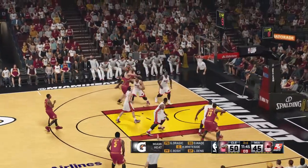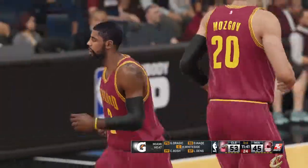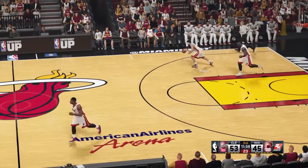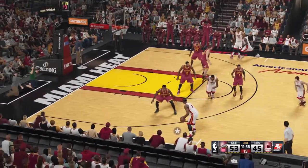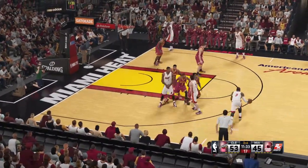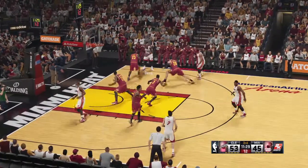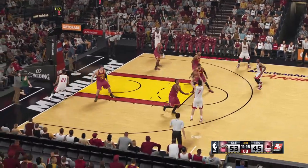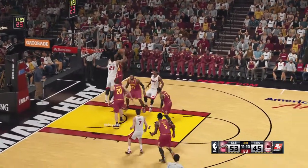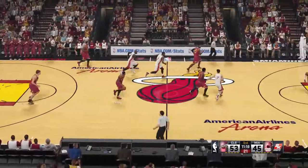On the perimeter, Wade and Deng. Chris Bosh is out there with Whiteside, and it's Dragic in at the point guard. So that's who Eric Spoelstra starts the second half with. The Cavs just never really built any consistency last year for long stretches. And, you know, when that happens, it's hard to get wins away from home. Now here's Wade. Lets it go with the three. Another shot. Right side, no good. The Cavaliers leading by 8.